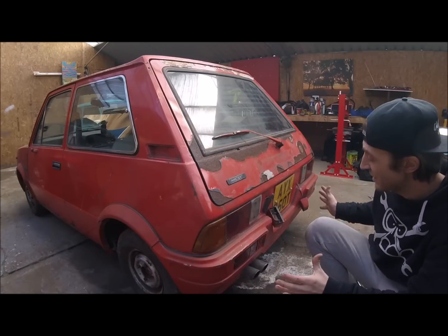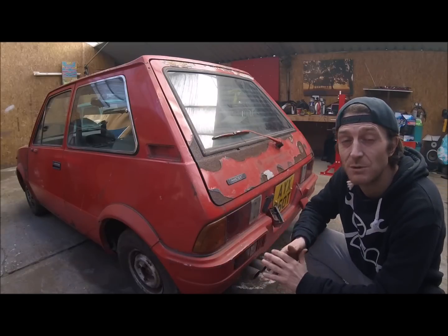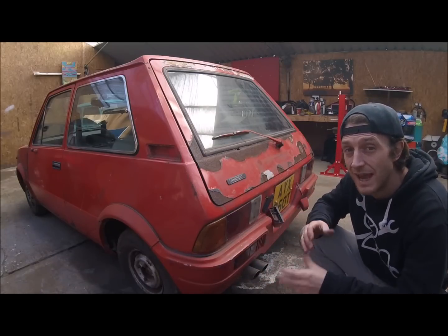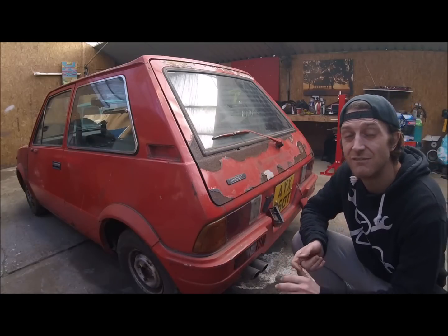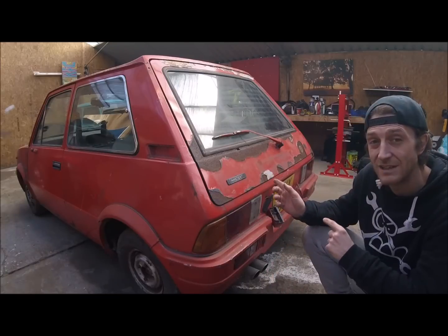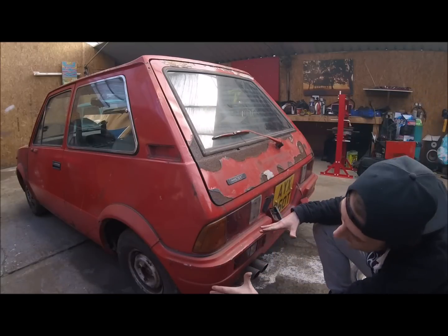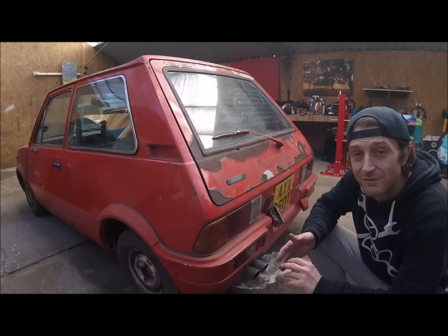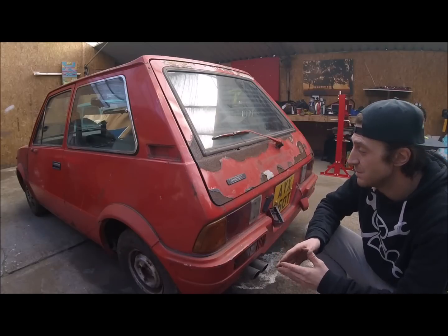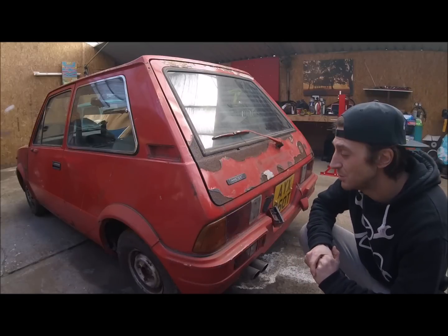As you can see, there's rust all over. It does seem to be quite complete, so we're going to do our best to take it apart carefully and keep hold of these parts. It is a very rare car in the right hand drive model, let alone the De Tomaso with all the body kit. Some of it has been damaged, but I'm sure we can source these parts and we can get this car done and out as soon as possible.